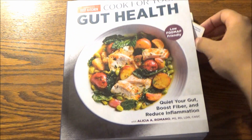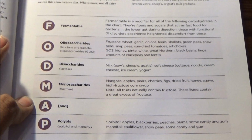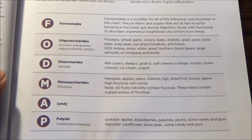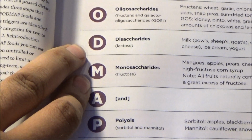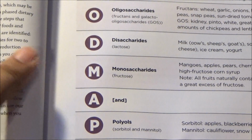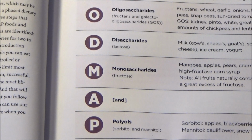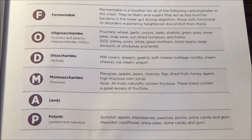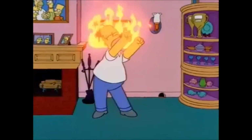So what exactly is FODMAP? Well, that's an acronym for the list of foods that are generally offensive to those with sensitive digestive systems. The first step is easy, fermentable. The ODMAP of the FODMAP requires me to zoom in a little bit so I can get the pronunciations on point. O. Oligosaccharides. D. Disaccharides, lactose, dairy products. M. Monosaccharides, fructose, fruits. And polyols, sorbitol and mannitol-laden foods. There you go. I got them all on point, I think. I am so smart.